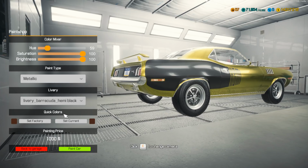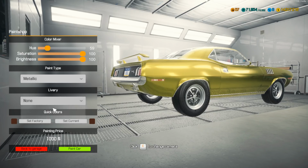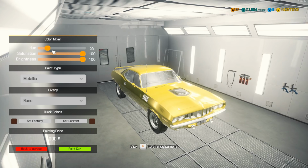Like, I wish I had a paint job where they had the CUDA, just one lone black stripe that went all the way along, and then inside the black stripe it said CUDA. But this looks like pure trash, so I will not be putting you on my whip, sir. Look at my eyes, sir.